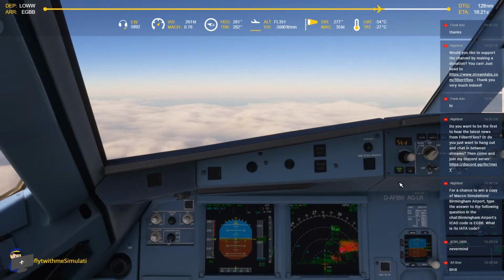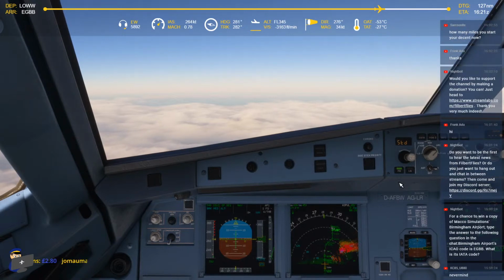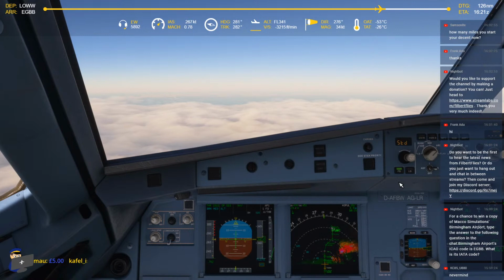Beluga 15, contact Heathrow Director 119.725 with your speed restriction, bye-bye. 119.725, Beluga 15, see you. London Control, Delta 5 81 Heavy, request direct Lima Echo Delta Foxtrot Alpha. You can go direct to Redford, Romeo Echo Delta Foxtrot Alpha. Direct Lima Echo Delta Foxtrot Alpha, Delta 5 81.